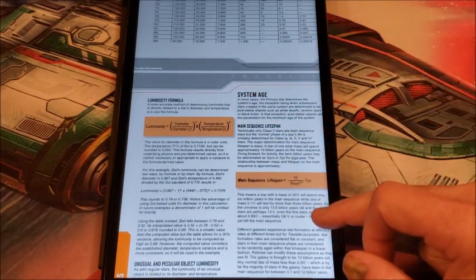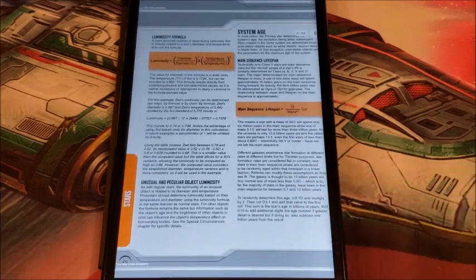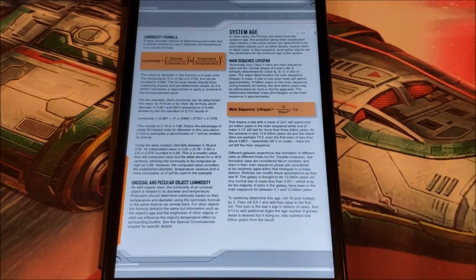There's a lot of math in here if you want it. If you don't want it, you don't have to live by it. Again, I'm not a math guy, but I am going to sit and tinker around with some of this stuff because, frankly, I can throw away some of the math and just come up with my own system.